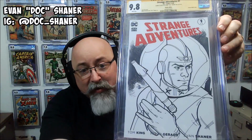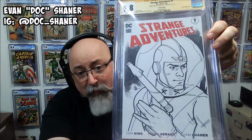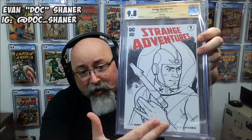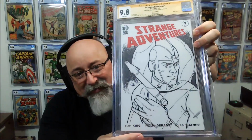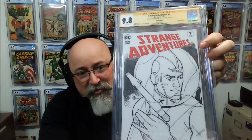This one here was a mail-in CGC submission. Evan Doc Shaner was doing signings, and I sent in a Strange Adventures blank to have him do me a nice Adam Strange with a ray gun and bubble helmet. And what do you know? It's shocker time, apparently. Anyway, so there you go. I love this. This is so great. But there's a better one coming.